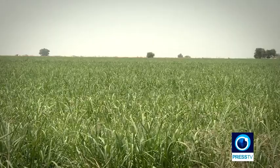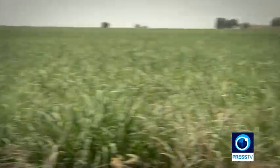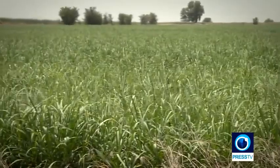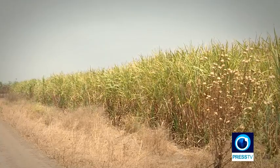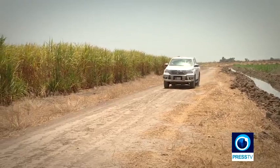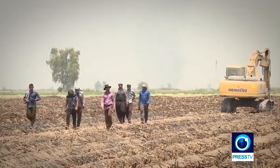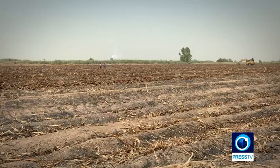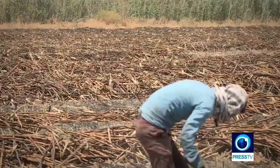But this sweet product requires certain climate and soil conditions which make it a demanding crop to grow. It is also a fairly water-intensive crop. Sugarcane is mainly cultivated in Khuzestan province, where it has flat areas with ideal temperatures. Somewhere around 7 million tons of sugarcane were produced last year in Iran. Nearly 800,000 tons of sugar can be produced from this amount.